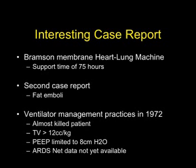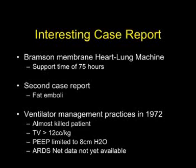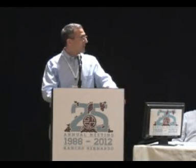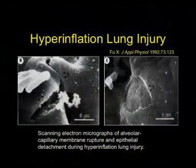So this is 1972. As you know, not much happened after that very successfully. Of course, the ventilator management at that time probably almost killed this patient. It was probably the reason why he needed the device in the first place. But that was 1972. We didn't have the ARDS-net protocols. They were ventilating at greater than 12 cc's per kilo. PEEP was limited to 8 because everybody thought PEEP was bad in that situation. But again, 1972. So what are we trying to prevent here?